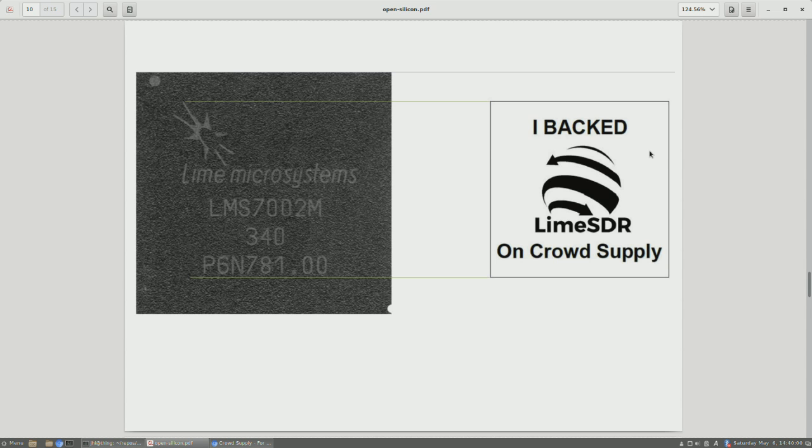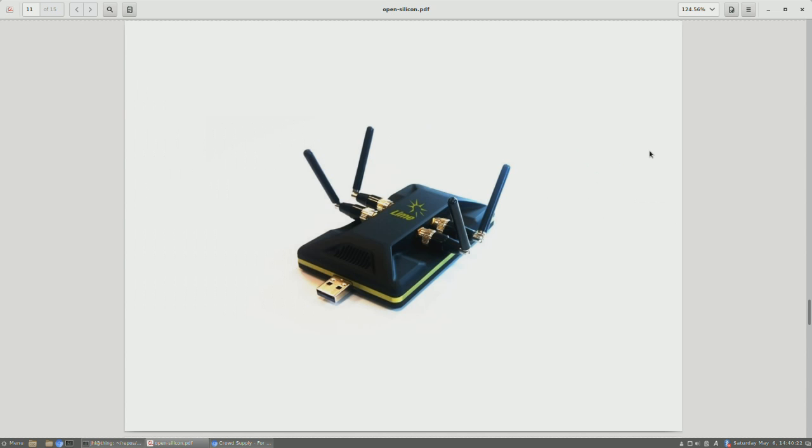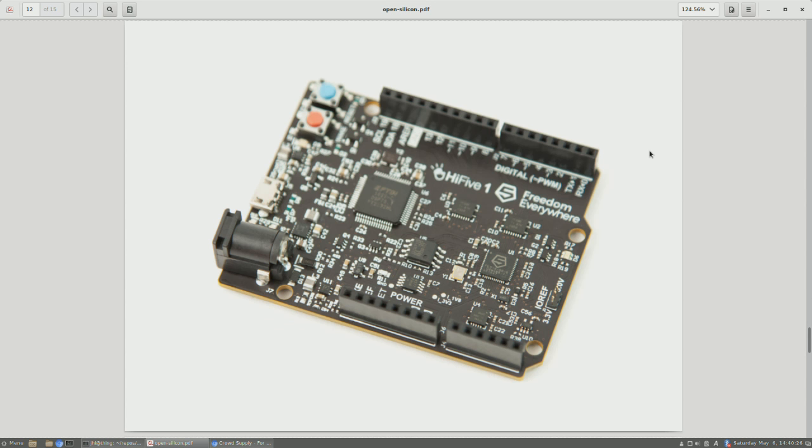And this particular chip is not open silicon. It's basically an FPGA for radio. But the point is that you can, even through a crowdfunding campaign, get this stuff made. By the way, I should say that this chip was already in production. The campaign was funding a product that the chip was used in. This is the actual product, the Lime SDR.